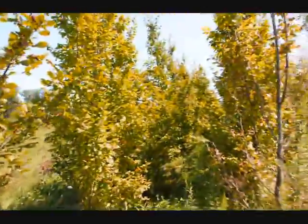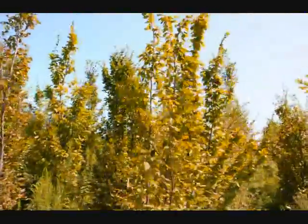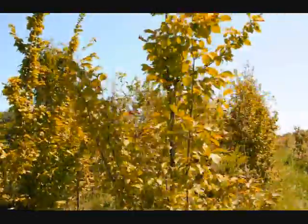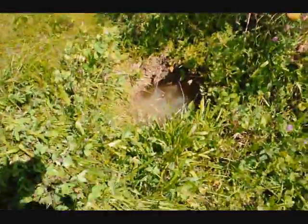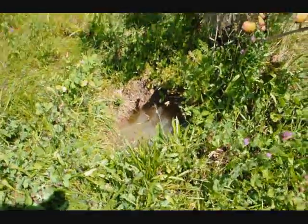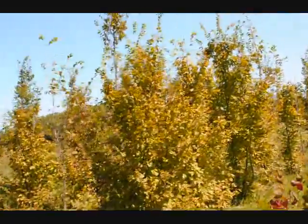It's a tree that likes wet soils. It's considered a wetlands plant. It's very easy to grow. And you can see the soil here is a wetland soil. There's water in all around here. It's a wetlands type plant. And we grow quite a few of these.